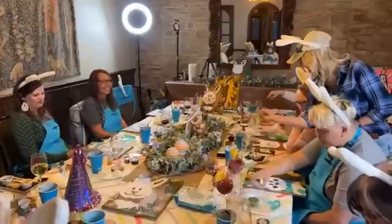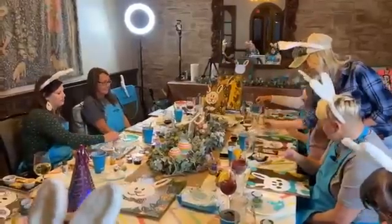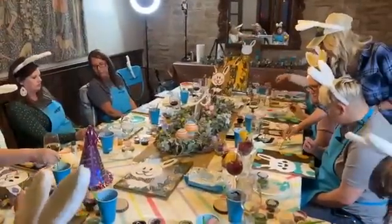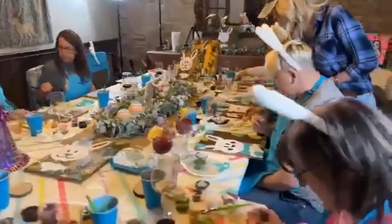Okay. For example, take the purple or whatever color you want, and then just dab it in there, kind of like this. And then you take a darker purple, for example, and dab a little bit.